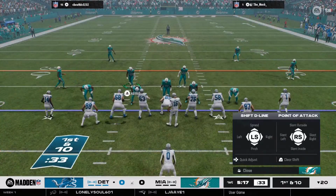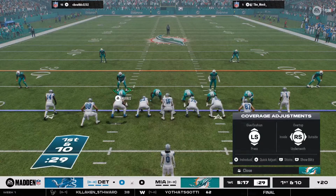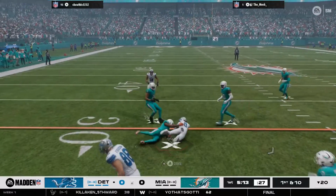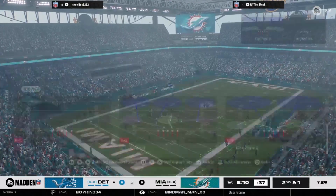All right, Lions just about ready. 1st and 10. First game on the ground to Jahmyr Gibbs. And he stopped after picking up 9, so they're set up well here with 2nd and 1.